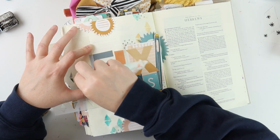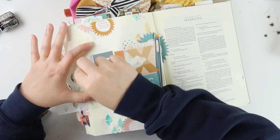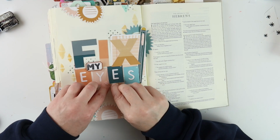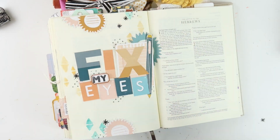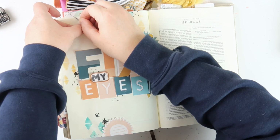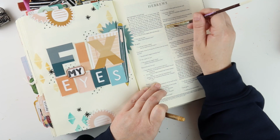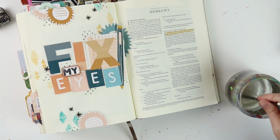So the author of Hebrews is telling his audience, in these tumultuous times that you are going through, pay close attention to what you have heard so that you don't drift away from it. Pay close attention to Jesus and to his message. So I'm using my Neocolor crayon here with a paintbrush dipped in water to highlight my verse, and then I'll go ahead and add some paint splatters around the page.